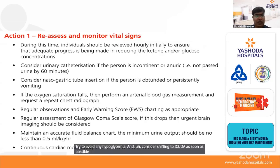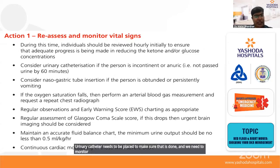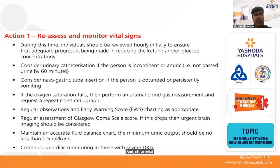Actions, again, the same thing. The patient needs hourly monitoring of sugars and ketones. A urinary catheter needs to be placed, make sure that is done, and we need to monitor the output. And again, nasogastric tube, oxygen saturation should be continually monitored. And if O2 is falling, instead of VBG, consider ABG, arterial blood gas.